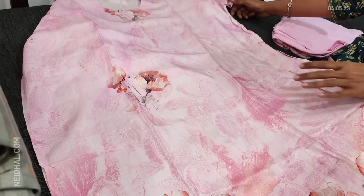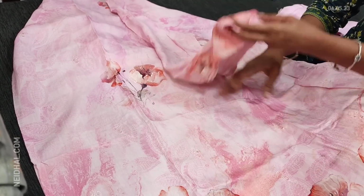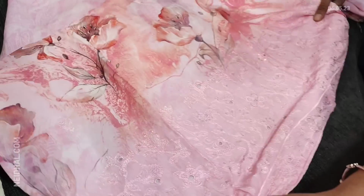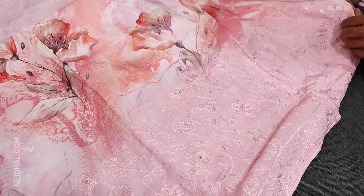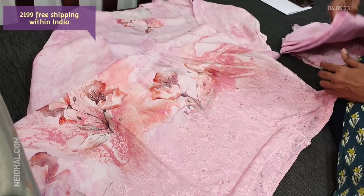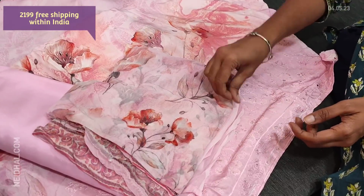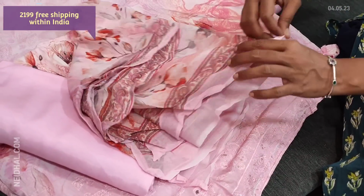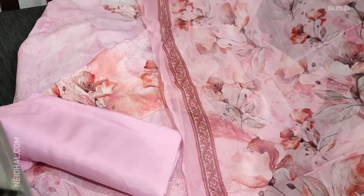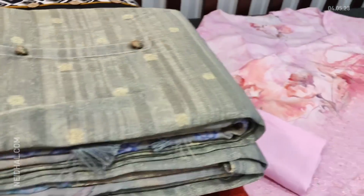As these are semi-stitched, we recommend this up to XL size, and we have 3/4 sleeves for this. Lining is needed, and this is the daman portion. It's floral printed along with rich fine embroidery and cut work edges. We have matching santone bottom in pastel pink color, and dupatta, it's a pure chiffon dupatta. It's a digital printed one. And cost of the set is 2199 single color.